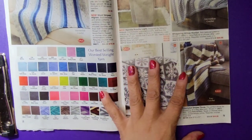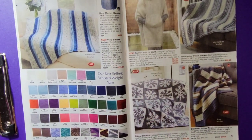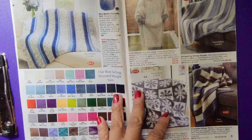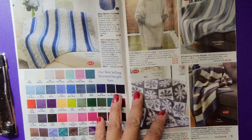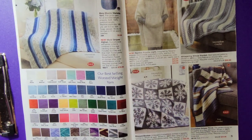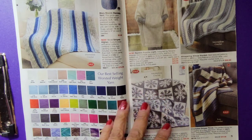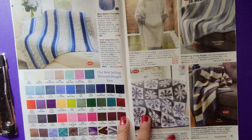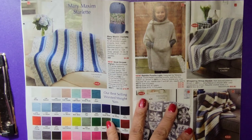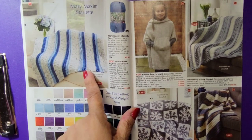Going through the catalog with Mary. Let me see. Is this the Mary Maxim Starlet blanket or throw? Is that what that is? Oh, Starlet yarn. It's on sale. It says $3.99. Whoa, it's 100% acrylic. Machine washable, it says. Well, that's not bad. That's pretty. Can you see that? I'm looking over there to make sure you see that. It's not bad.